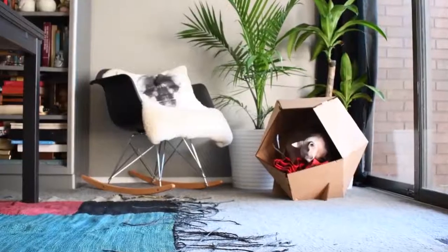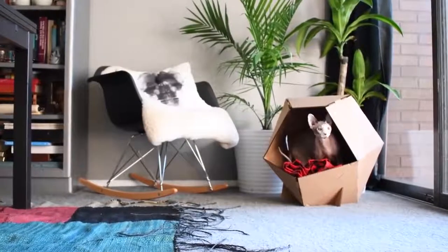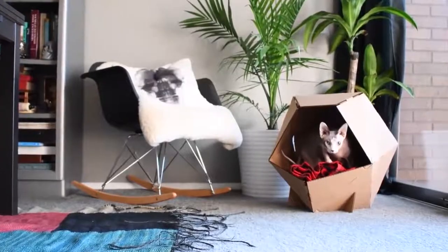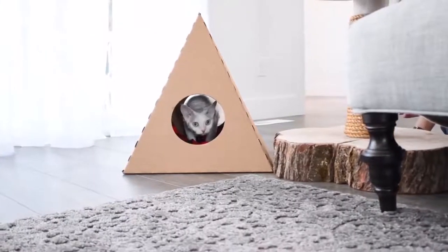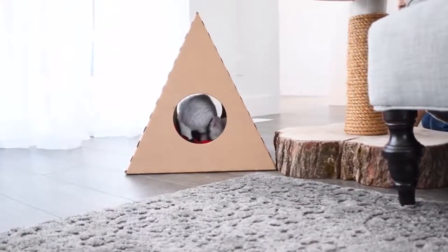We are Boxie Pet Homes, and we have something that's guaranteed to pique both you and your pet's interest. Did you know your pet might actually need a box? Introducing Boxie. It's a box, yes, but it's so much more. It's a home, a hiding place, a bed, a toy, and anything else your pet needs, including security and comfort.